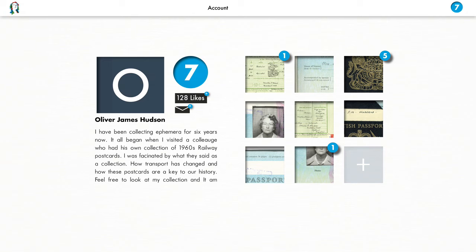On this page, they've got their notifications, which is that large 7. That tallies up all the notifications they've received since they last logged on. Here, this person's got 7. You can see that on their bits of ephemera, which are these square icons: they've got 1 with a little bubble there, then 5 notifications on another one, then 1 on there. It also tells them how many likes they've got. As a seller trader, they've got 128 likes, and that little plus symbol means they've just got some more likes. It also tells them their mail, with just a little icon there.